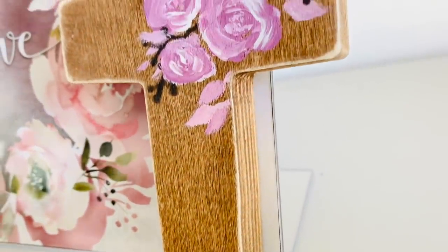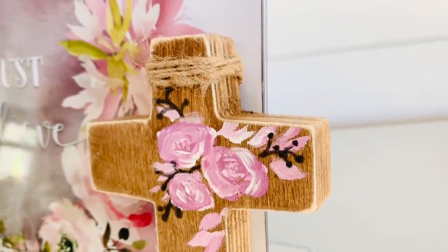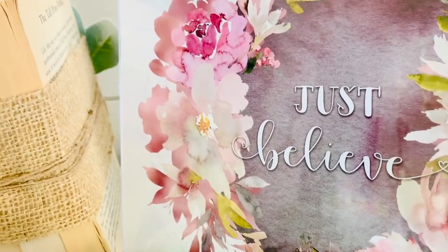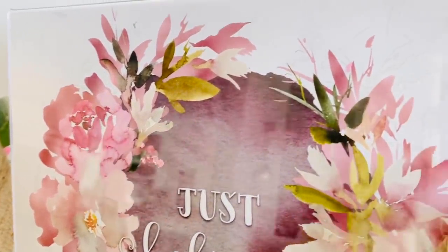I think it's so sweet, and it ended up costing $3 for a super cute piece that you can put on a shelf or on a tabletop. But I love the message, and I love Tara Moss's work, and even though I'm down 2 months out of my calendar, I think it was worth it.